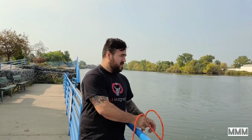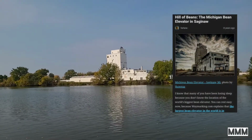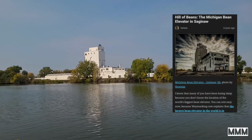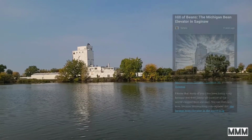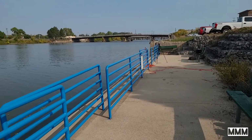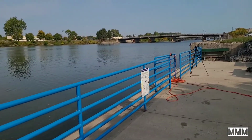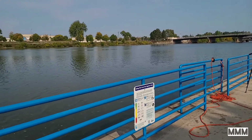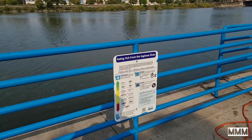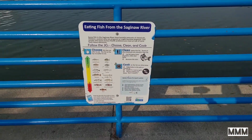Look down here in this water, there's a lot of green algae floating on by. Straight ahead of me, this was the old beans company here. This bean elevator is the largest bean elevator in the entire world. I am a big fan of fishing areas like this, next to parking lots where there's trash cans available. Also, this sign right here lets you know that there are people coming out and doing fishing. So that tells me that there is a better chance I'm gonna find more fishing hooks and things of that nature out in the water.